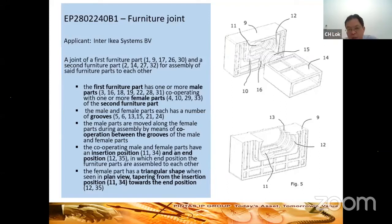The claim is basically a series of elements that you join together to deliver an end function. So in order to patent this combination, your combination has to be new and it has to be technically better. So what happened in this furniture is, if you read from the claim, it consists of a first furniture part. The first furniture part has one or more male parts, and the second furniture part has one or more female parts. So these two pieces of furniture sub-assembly, one male and one female, all have a number of grooves within them, and the groove of the male part and the groove of the female part will cooperate together to join together. They just click onto each other to join together.